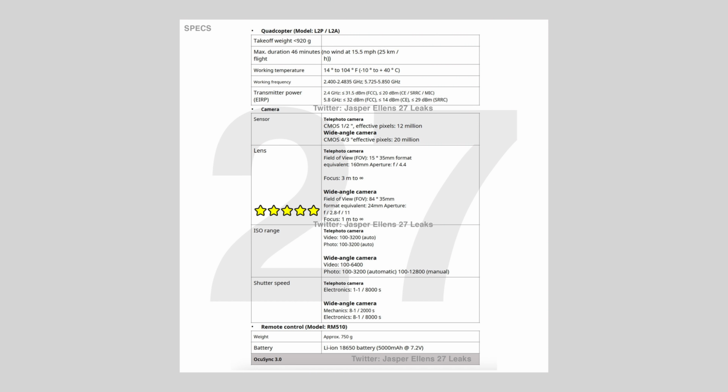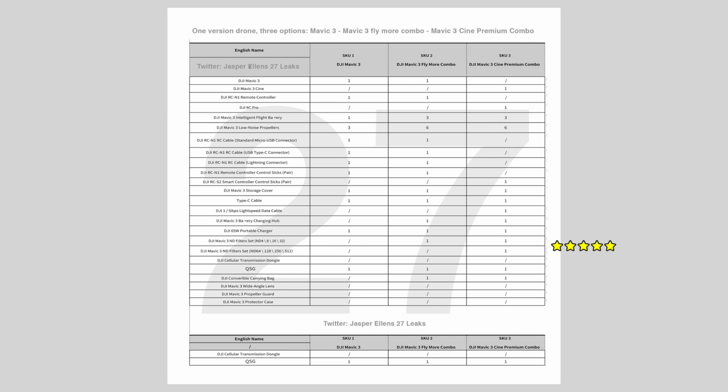So the wide lens has an f2.8, which is nice and open, and just like the Mavic 2, you can shut it all the way down to f11, which is fantastic. You won't really have to use ND filters if you don't want to. However, the Mavic 3 does come with ND filters, and the Cine model comes with a whole bunch of ND filters, which is probably going to hurt a few companies like Polar Pro and Freewell. We'll see what kind of quality they are.